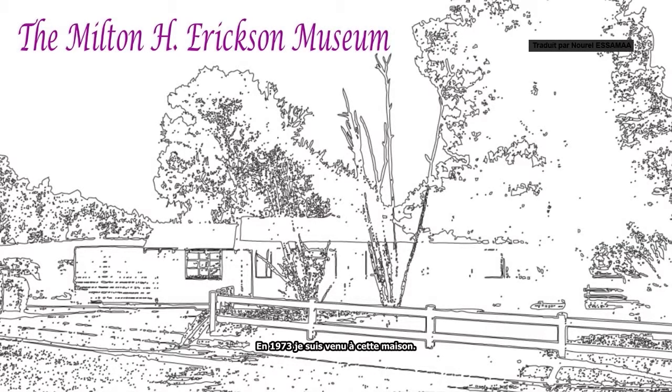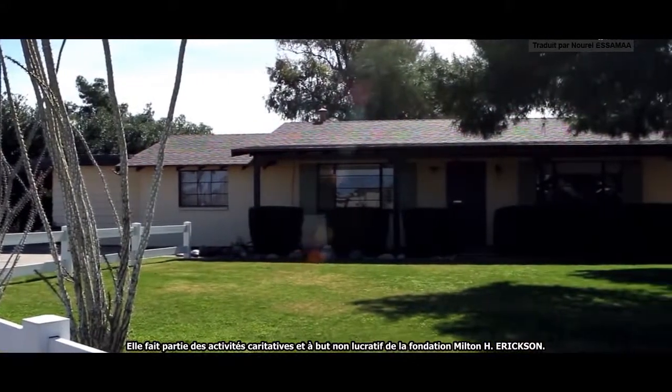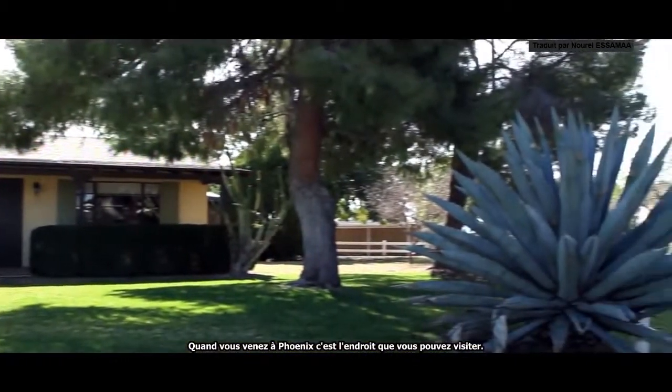In 1973, I came to this house. It's the home of Milton Erickson. I came to learn about his therapy, to discover the magic of some of the secrets of his hypnosis, some of the secrets of his uncommon therapy. And what I encountered was this very modest home. The home is now a museum. It's part of the nonprofit and charitable activities of the Milton Erickson Foundation. When you come to Phoenix, this is a place that you can visit.